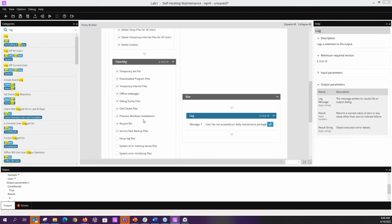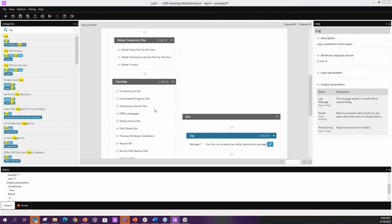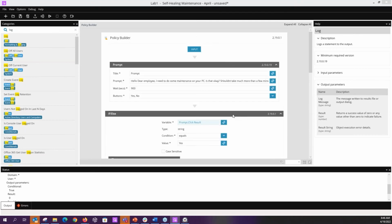Now, do you have to run this daily? Probably not, right? Typically with laptops and workstations, it's a once a week type of thing. With servers, typically once a month. But with servers, obviously we don't need a prompt, right? We can just go ahead and do it.